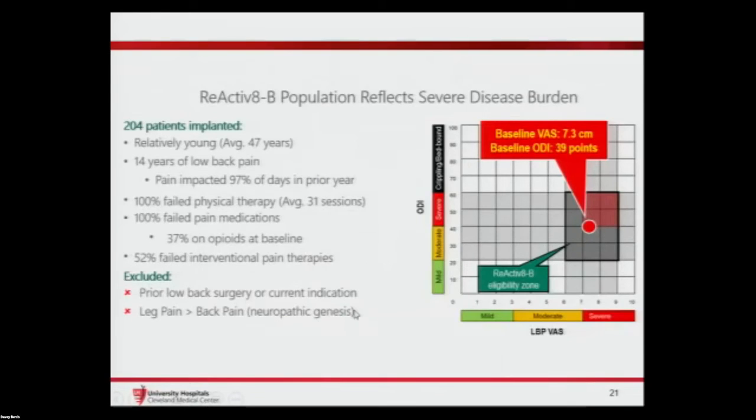In terms of who was actually in the study, the REACTIVATE-B, which we were part of in this center and collected patients from 2016 to 2018, usually it's young people. Again, they can't have a surgical lesion. They've had longstanding back pain. And all of the patients in this study had rather severe disability measured by ODI and also severe back pain as measured by VAS. All these patients had independent review of their MRI by spine surgeons and were deemed not to have a surgical lesion.